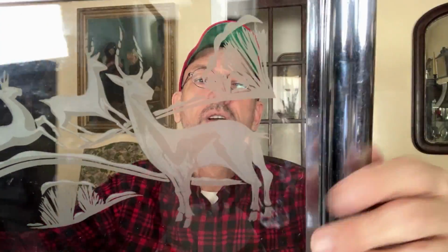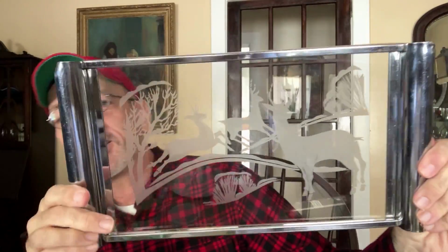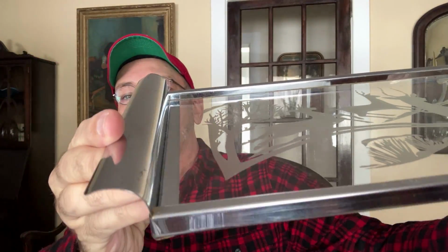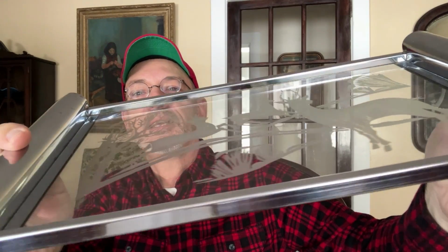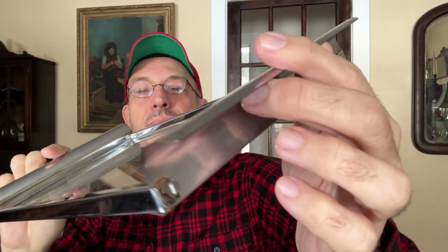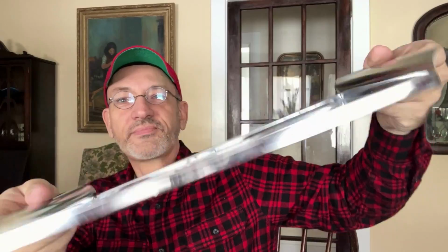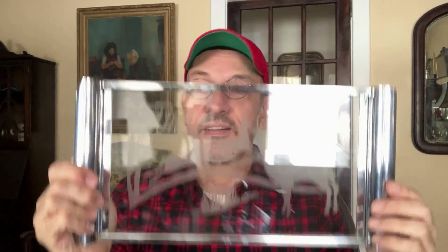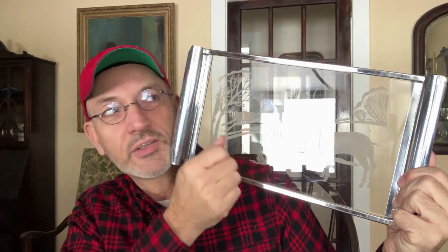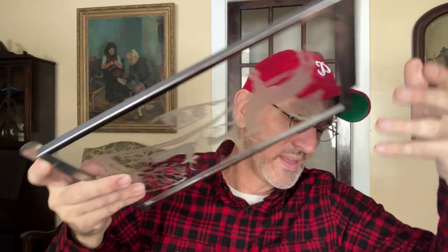It's etched, or frosted rather, glass, frosted glass in a chrome plated metal case as the tray to cart your little Art Deco cocktails around. Can't you see a bunch of cobalt blue little cocktail tumblers on there? I can.